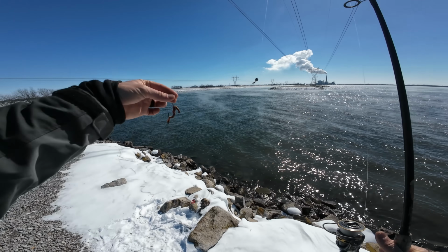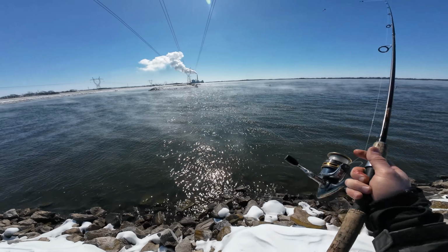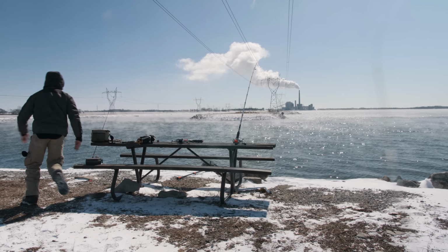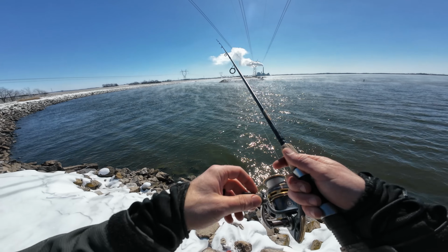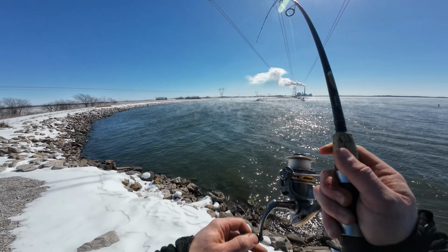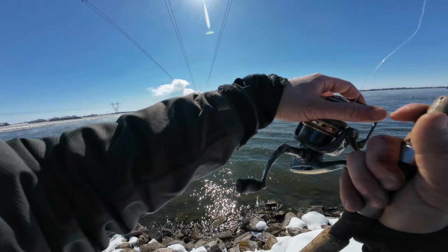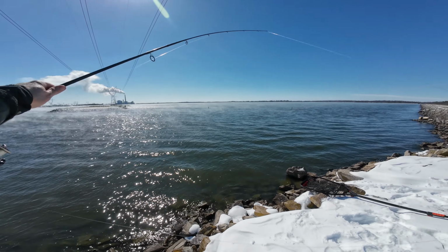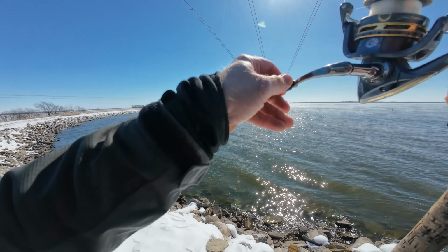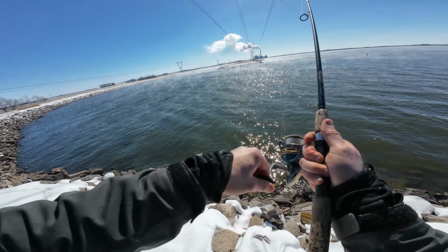That channel cat picked up this night crawler on a Carolina rig. Let's toss it back out there. Oh, there's a take. Fish on. Oh no, I think I'm snagged. Oh, dang it. Oh, I'm unsnagged. The fish is still on there. I cannot believe this.